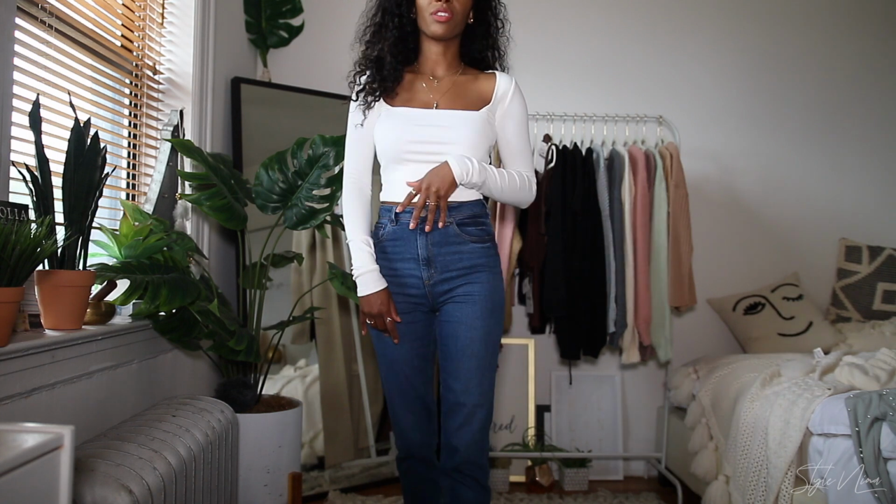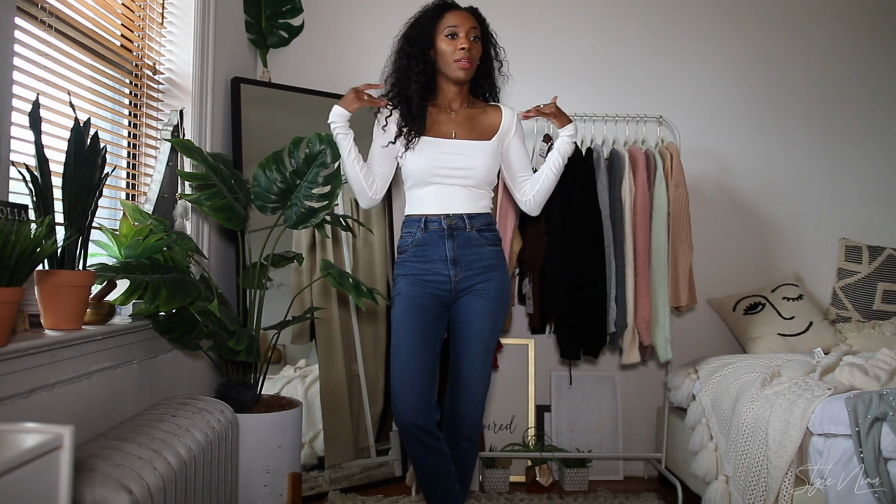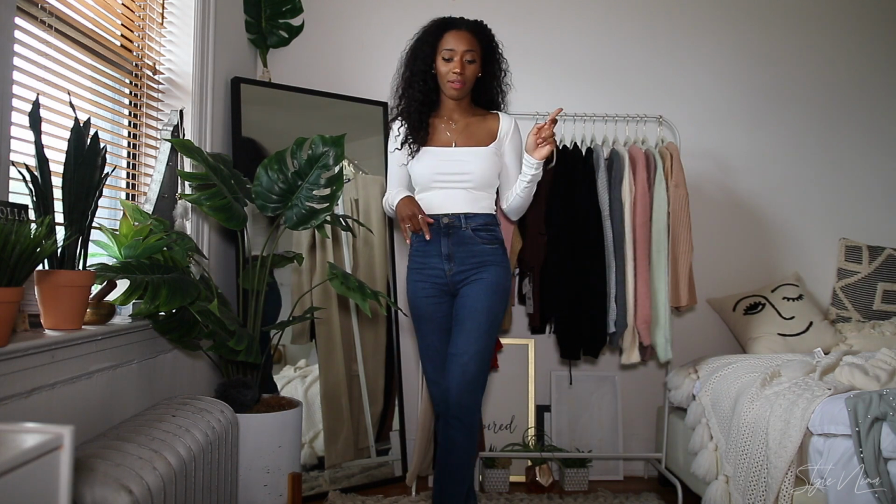I was tempted to get it in other colors, but this was the only color in my size, and I got this in a size small. All of the items that I showed you today, I've got them all in a small, no mediums, no extra small, everything I got in an actual small. But this was the only one they had in my size. They do have other colors, in black and in pewter.